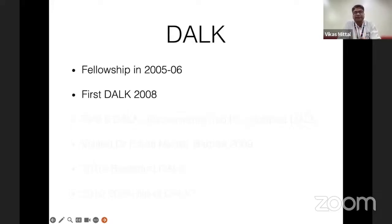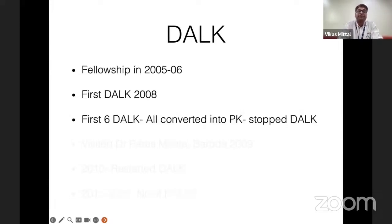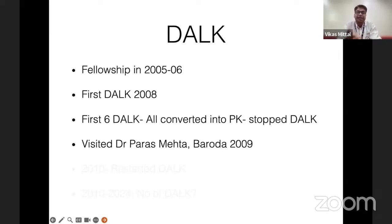So I did my first DALK in 2008, which was 2 years after my fellowship. All of my first DALKs had to be converted into PK, as I was trying to do big bubble and couldn't do all those things which Bhaskar has shown. After that, I stopped DALK. I thought that I'm not a good DALK surgeon. In 2009, the next year, I happened to visit Dr.